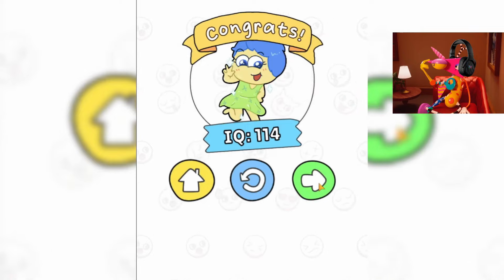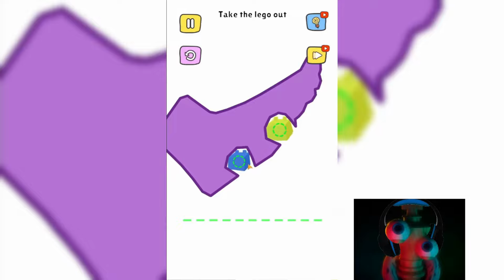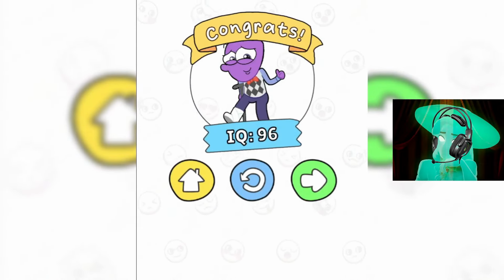But further on, more and more disgusting things will await us. Oh yeah, I totally support her words. This game is really, really disgusting in some moments. I think even now it's not very pleasant to watch this picture. Wait, does this guy have purple blood? Okay, so far that wasn't as gross as it could have been.